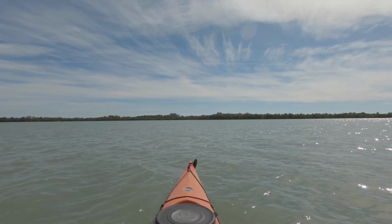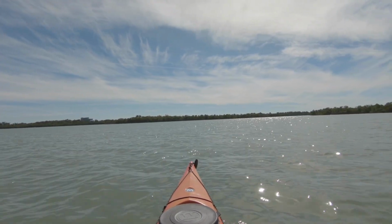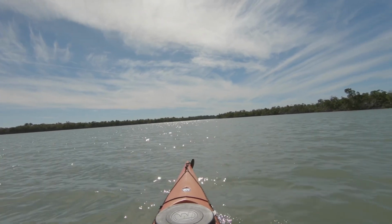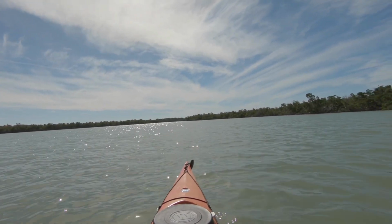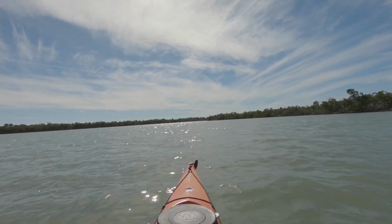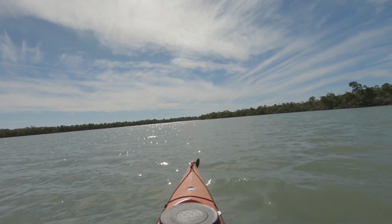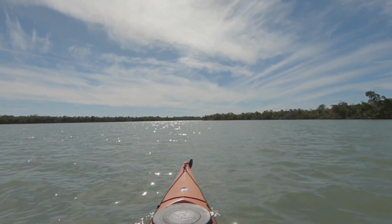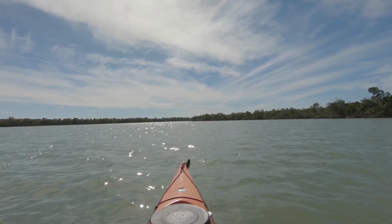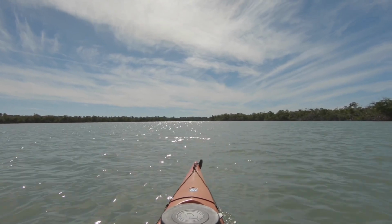Kind of shelters this bay to a certain degree, so we're just following that. We have the wind pretty much behind us, off of our left corner. We'll be able to make pretty good time across here.